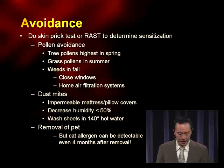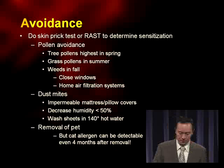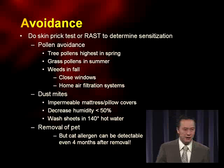In terms of pets, this is a tricky one because they're probably more likely to get rid of you rather than get rid of the dog. But you tell them the best thing is to at least keep the cat or dog as far from them as possible, outside, or at the very least not in the bedrooms, okay? And a HEPA filter or air filter may be helpful as well.